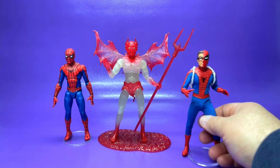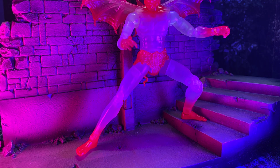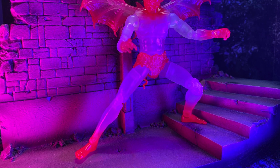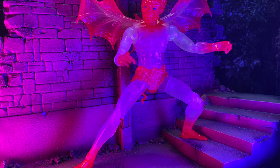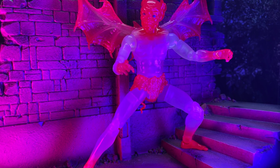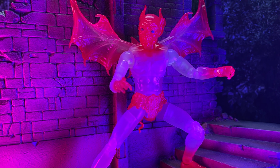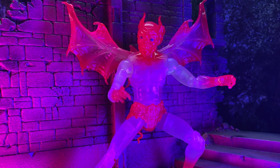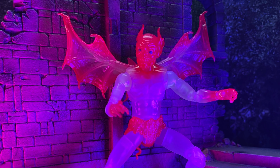So let's get these guys out of the way, get him into some lighting and into some backgrounds, and see how he poses up. Like I said, I don't collect this line. This is the only figure that I have from this line, and thanks to Chris for handing me this guy at Legions Con and giving me a chance to review it. And I'm sorry, Chris, it's taken me so long to get around to doing this review. I apologize, but I've just been super backed up since Legions Con back in November.